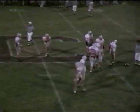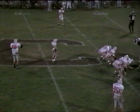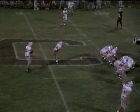Once again at halftime, we'll tell you how this game has unfolded. It's been the big plays. Big plays have made this football game. Otherwise, the two teams have pretty much played each other to a stalemate, as the scoreboard shows.